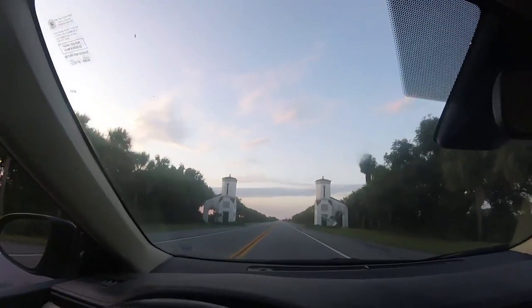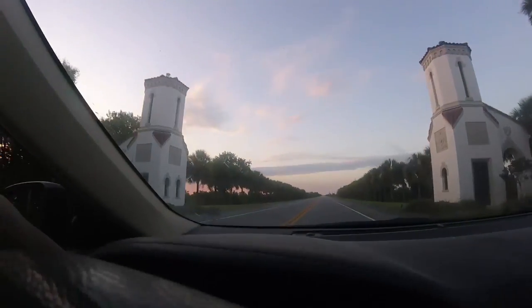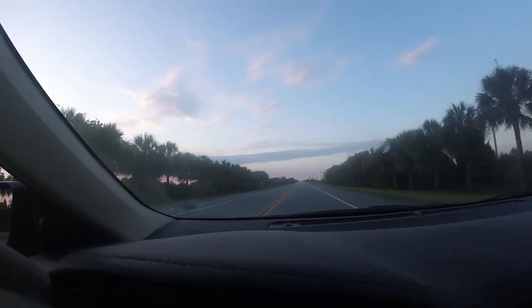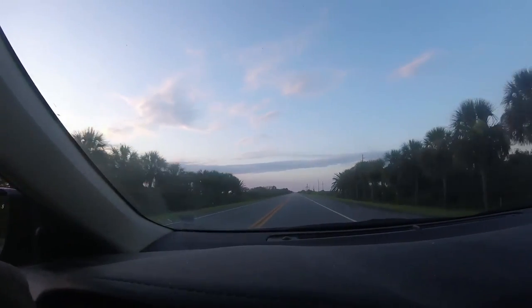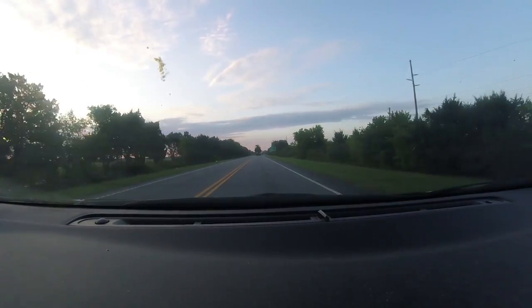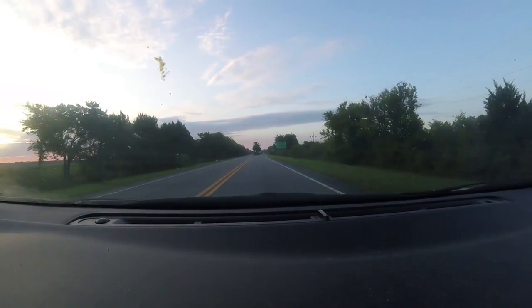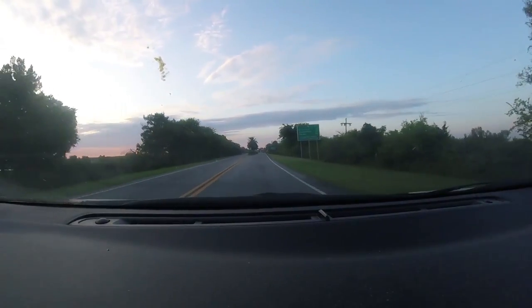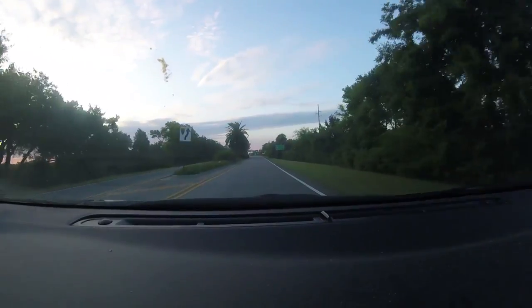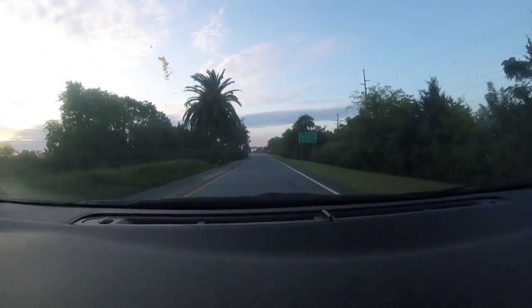We are going through the gates to Jekyll Island right now, headed to the first fishing spot. When y'all come to Jekyll's Island, there is a toll to get on the island. So it's like $8. I think it's $8. Well, I'm not sure about the weekends, but we'll see.